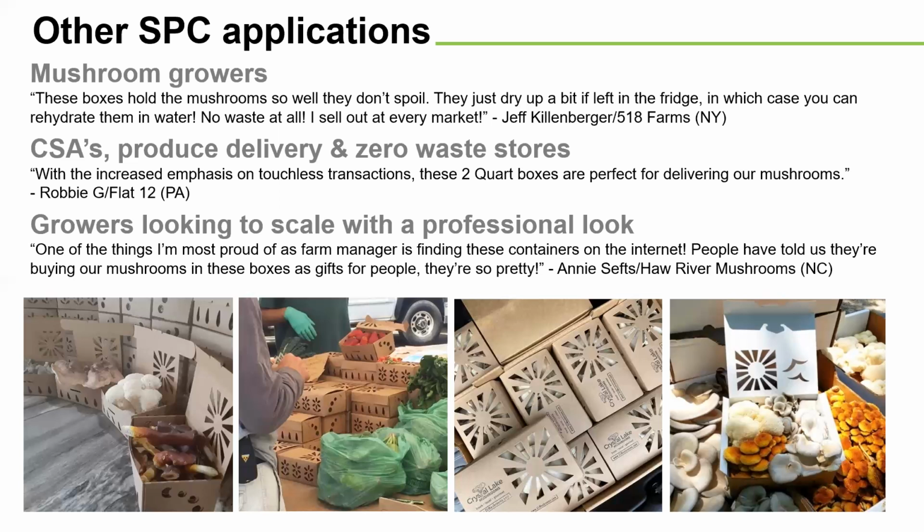And because delicate berries are always going to need some kind of protection, an easy to recycle cardboard type box is perfect. And finally, any of you guys out there looking to upscale or add on from your farmer's market and do grocery stores, they're finding my sustainable produce containers give them a professional branded look to their packaging. Annie from North Carolina says, one of the things I'm most proud of as farm manager is finding these containers on the internet. People have told us they're buying our mushrooms in these boxes as gifts for people.